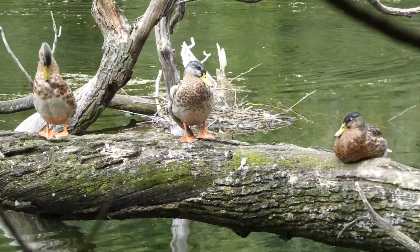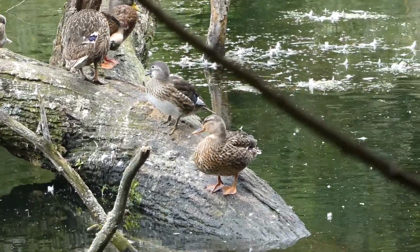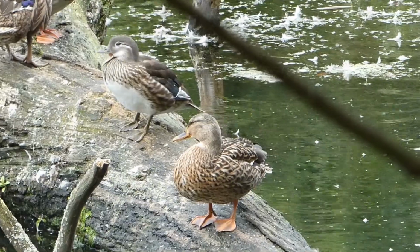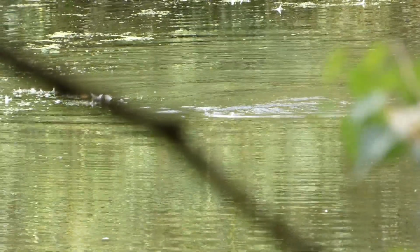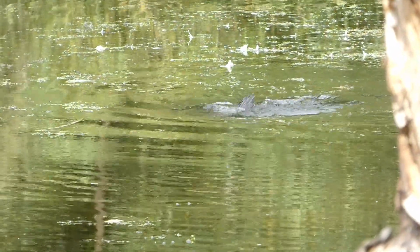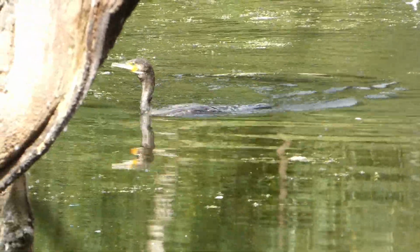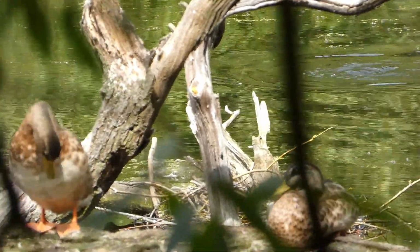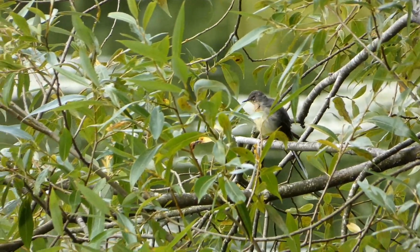Our first sighting was some mallards, and with them was a lone female mandarin, my first ever sighting of one. Fishing behind them was a cormorant, which didn't seem to be having much luck. In a nearby tree, I spotted this bird, but I couldn't make out what it was. Possibly a water pipit?